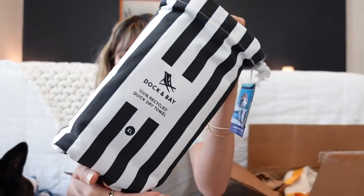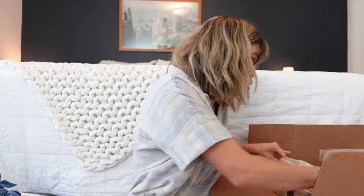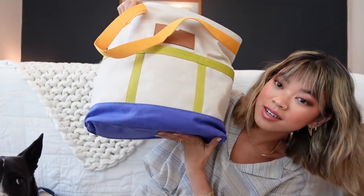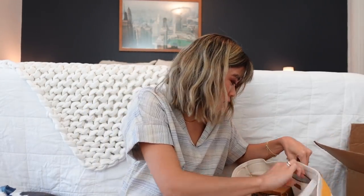First thing, this is a Dock and Bay Quick Dry Towel. This is a box of all of Madewell's favorite summer things. Oh, cute. Yeah, it's just a towel. That's so compact. I love that. Throw that in a beach bag. Speaking of beach bag, they sent a beach bag. A pool bag. Look at this. How cute is this? Do you love it, Riley? You love it? We've got this amazing Madewell canvas beach bag with so much stuff in here.